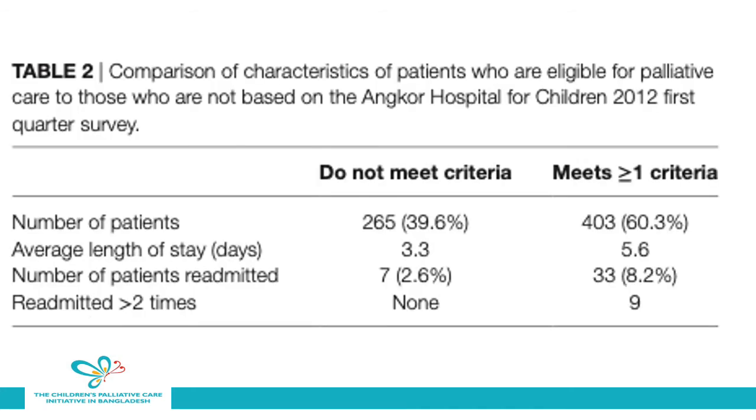In this study, using the proposed criteria, they found that 60% of children admitted to the hospital met one or more of the criteria listed. Interestingly, the average length of stay for these children was 5.6 days, compared with 3.3 for those not meeting the criteria, and the chance of readmission was 8%, compared with 2.6%.